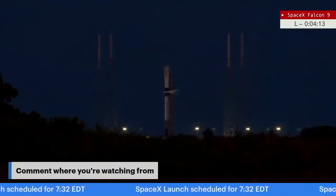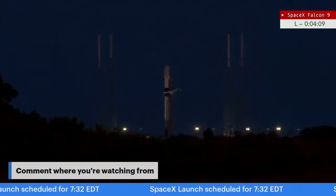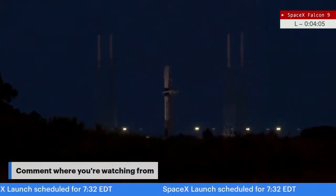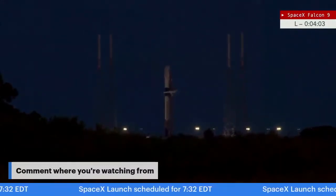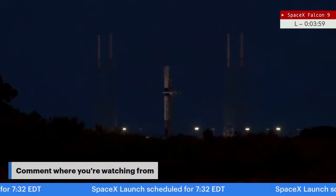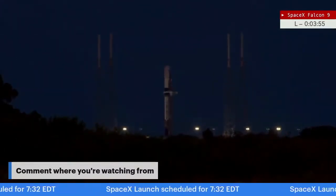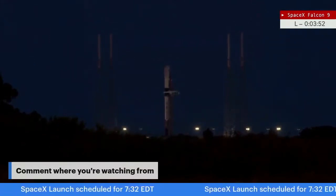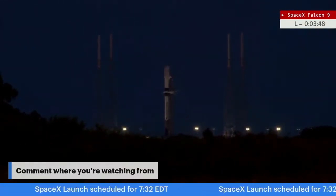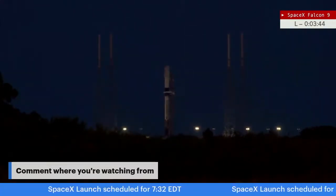This begins with the opening of clamps near the top of the strongback that actually wrap around the second stage of the Falcon 9 rocket. And then that strongback reclines to an angle, again, of about 1.5 to 1.8 degrees. At liftoff, that strongback mast will do a further retraction, a more rapid retraction, to clear the way for the Falcon 9 to begin its climb off the pad. Now inside of T-minus 4 minutes.